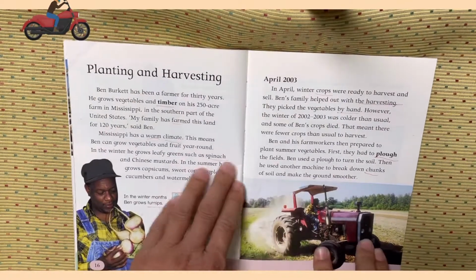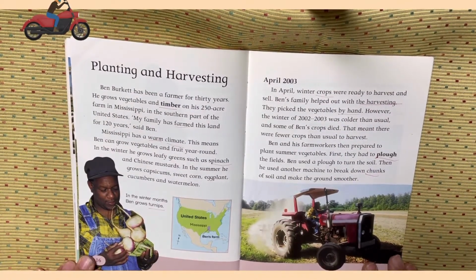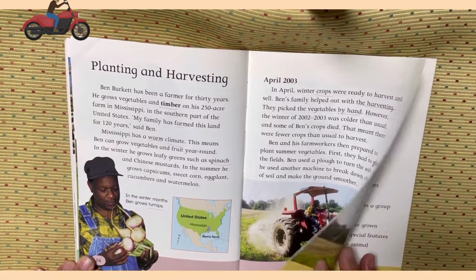Planting and harvesting. Ben Bucket has been a farmer for 30 years. He grows vegetables and timber.